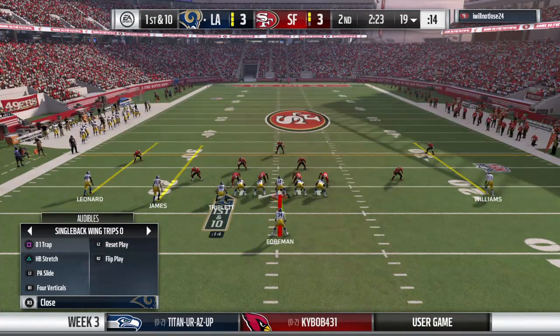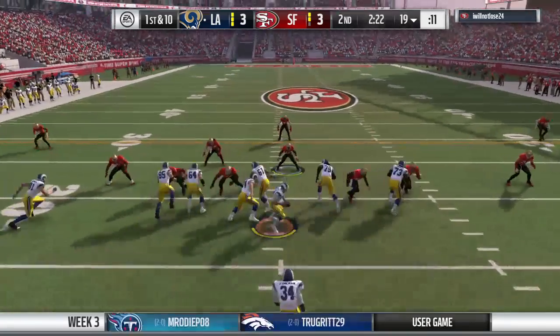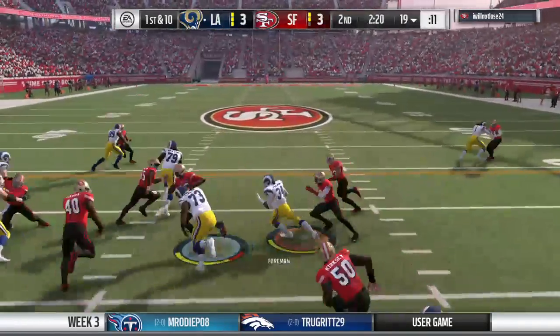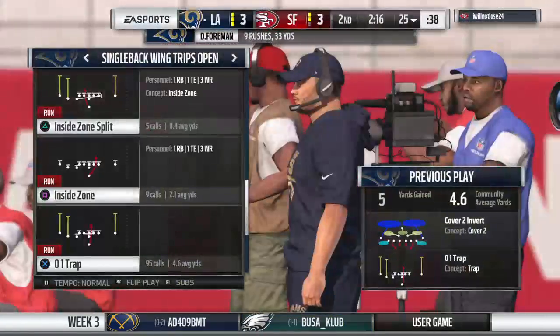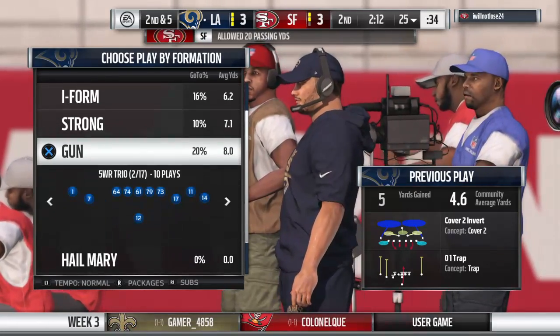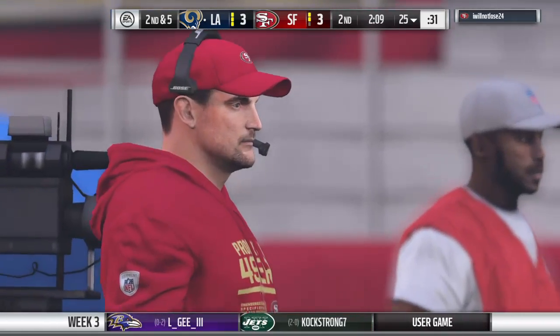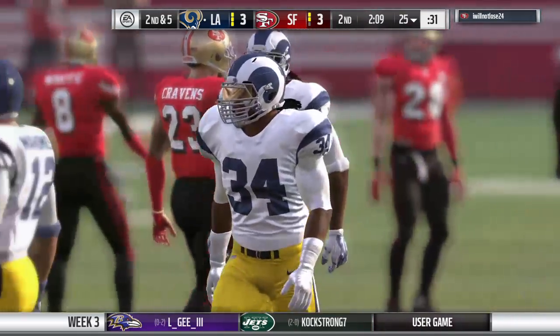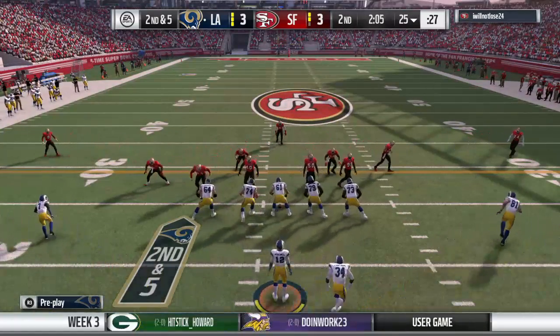Green, 39. And they'll run it here. And he'll find some space up to about the 25. 5 yards on the carry. Good pickup on 1st down. And that's exactly what you want on a 1st down run. Pick up 5 yards, bring up 2nd and 5. The defensive line, though, they've got to figure out a way to out-leverage the guys up front because the offensive line is winning at the point of attack.